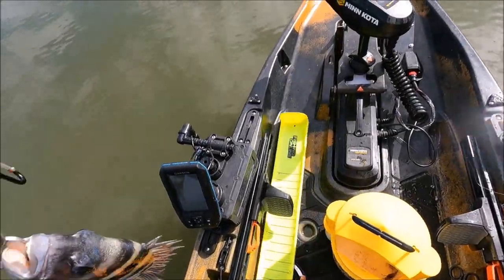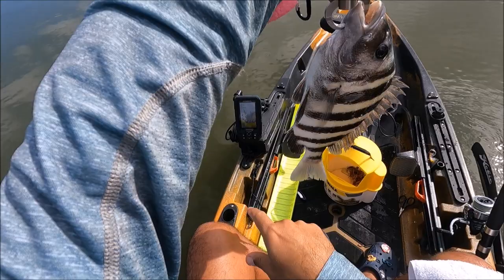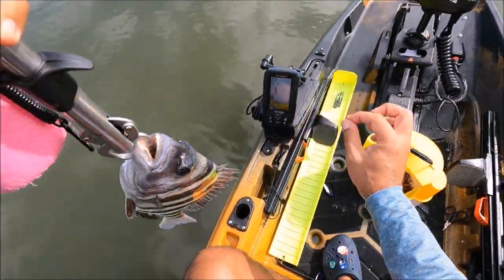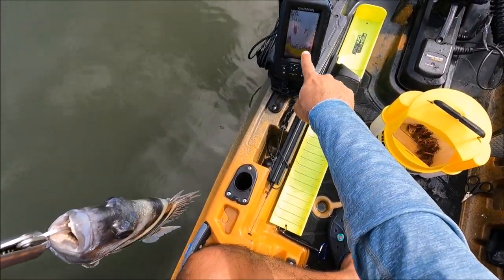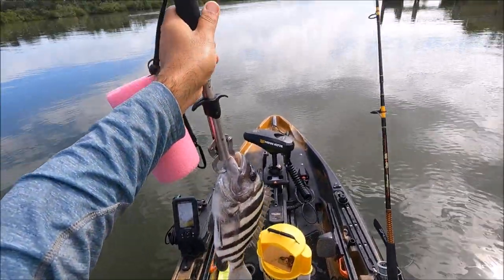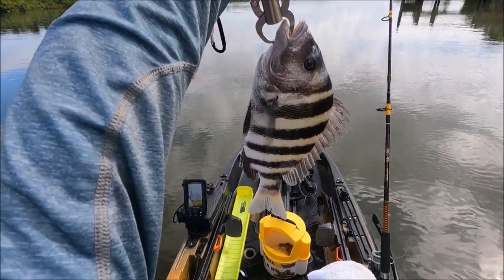3 pounds, beautiful sheepshead. Yes baby, I'm telling you, the water right here, guys, 67-68 degrees, perfect temperature, and all the structure down there. Look, all the fish are all over here by the ducks. Just come out, work the ducks, and get yourself a nice keeper sheeper.